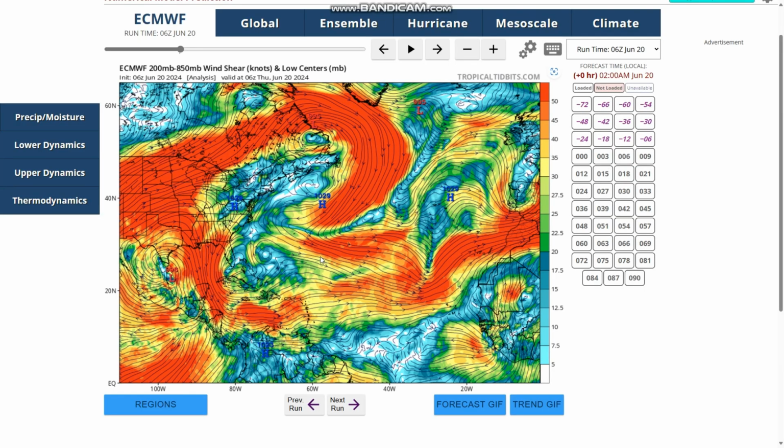So looking at the wind shear, we can clearly see right now the Gulf of Mexico has a lot of wind shear. So by the time we'll be looking a little forward.